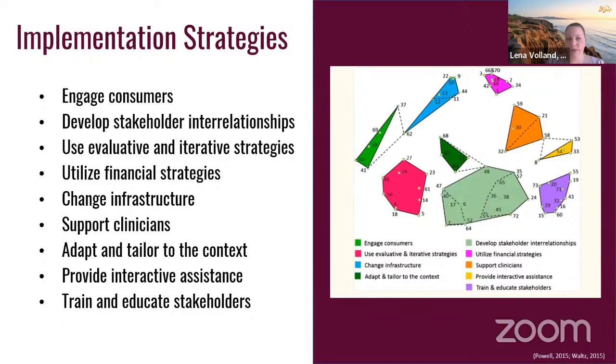We also need to think about providing interactive assistance. So this is really training on the ground. This is by having somebody in the clinical setting and supporting the clinicians by implementing a new way of treating. This can also be done virtually. This can be done in focus groups, in meetings. There's many different ways of doing this, but it's important to continuously assess and support. And then obviously train and educate stakeholders. And this is beyond the healthcare providers or the patients, really training all the stakeholders and informing them about the benefits of the new program or the new treatment.